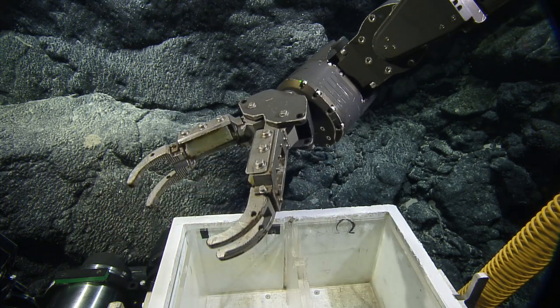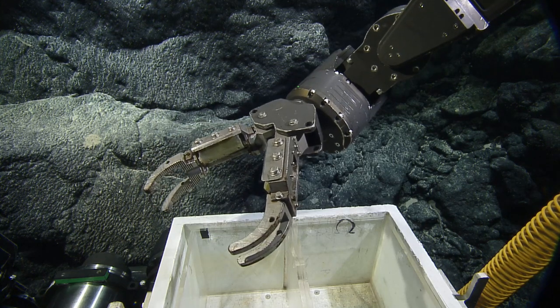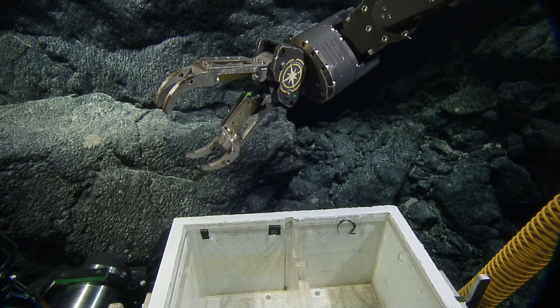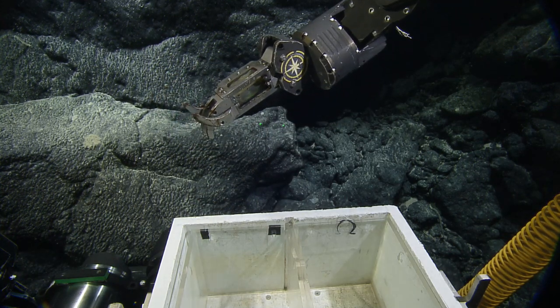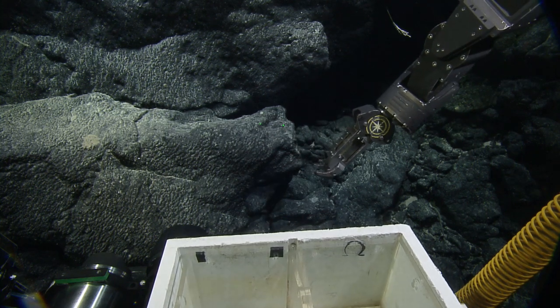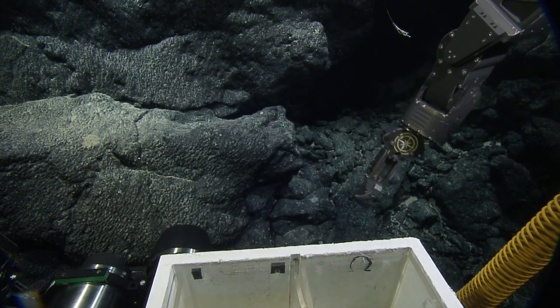So it looks like two branches or so. Okay, I think I saw where the other branch fell. Do you want me to try and slurp that up? No, it's not worth it. We got enough. Okay. Yeah, this is just for confirming an ID. Thank you.